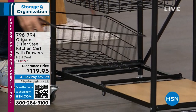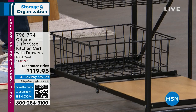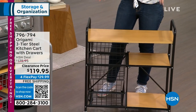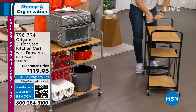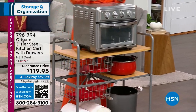So it's everything you need to be able to get organized, not only in your kitchen, your entryway, your laundry room, your bathroom. This is beautiful enough to have in your living room, but strong and sturdy enough to have even out in your garage if you needed it. Oh, absolutely. It really is that perfect cart to use in the kitchen, but if you find other reasons to use it, by all means, do it.